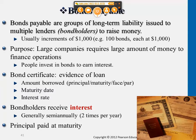So the bond certificate would definitely state the amount and the maturity date, when the bond is due. Just like short-term notes and long-term notes, it has a due date, and also the interest rate that your company is offering to creditors. Bondholders receive interest, and another difference between this and short-term and long-term notes is that bondholders, creditors, usually receive interest semi-annually. Half a year after they lend money, they receive a portion of interest. Half a year later, they receive a portion of interest again. This is the fixed rule for bonds. You lend money to the company, and you get interest every half a year, semi-annually.